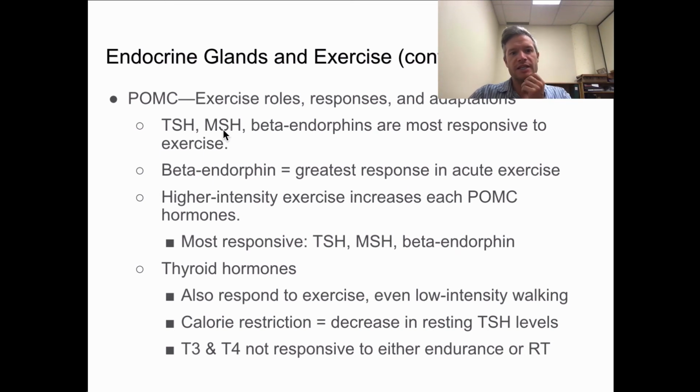Right, so when we exercise, what we come to find is an increase in these molecules because POMC increases in its release rate. And yeah, as I mentioned, we have all the subsequent effects from TSH, beta endorphin, and MSH. Yeah, okay, good. So I'm glad I paused there.